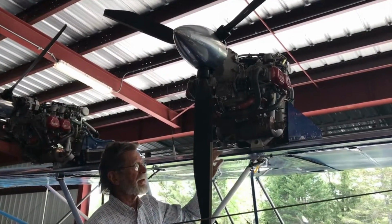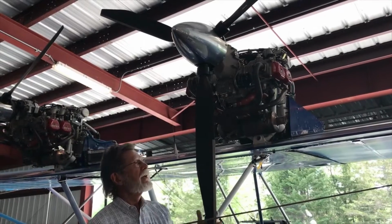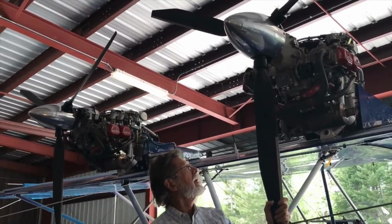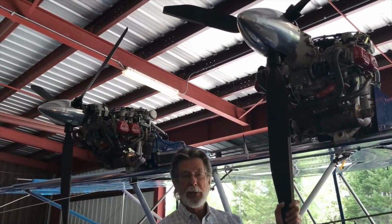And as far as filming for the Atlas project is concerned, there's just enormous safety in having two engines with that kind of power because I can fly home on one engine.